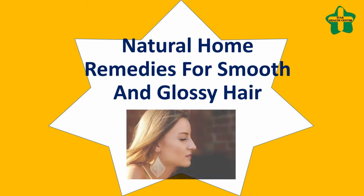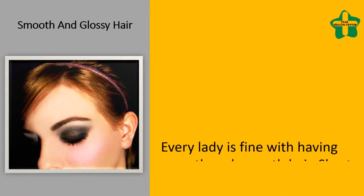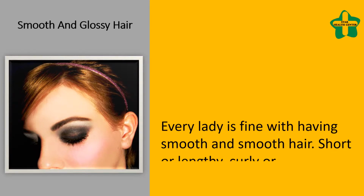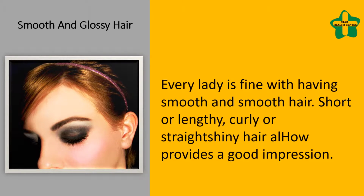Natural home remedies for smooth and glossy hair. Every lady is fine with having smooth hair. Short or lengthy, curly or straight, shiny hair always provides a good impression.